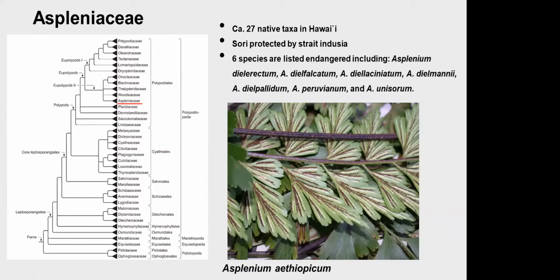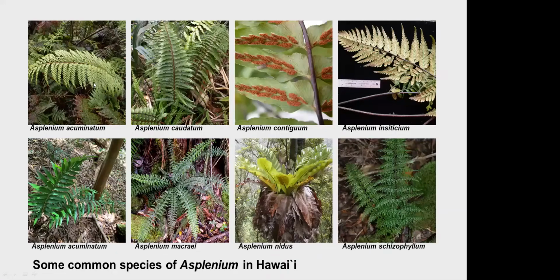There are several endangered ones, and I have them listed here. The Asplenium ethiopicum is an indigenous one, not endangered, but here's a group of other native Aspleniums from the islands. You can see the names along the bottom there. An interesting one is the bird nest fern. Many of you probably know that, and it's cultivated.